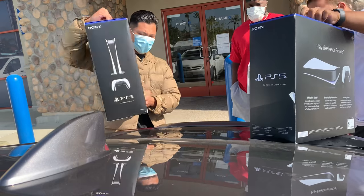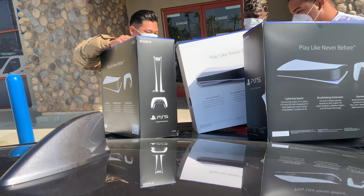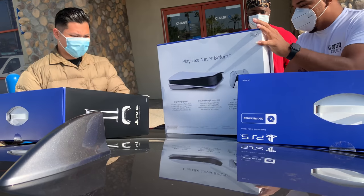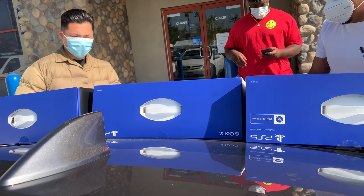Better optic. So what do you think about the digital or the disc one? Which one's better? For resale, this. For personal, I'd rather go with the digital. Yeah, that's what I was saying. I could just do that instead. Oh, there we go. Yeah, that's something.